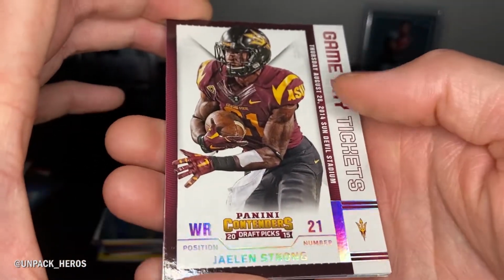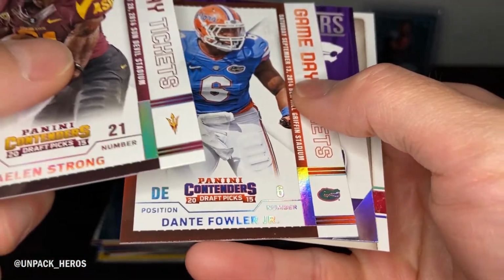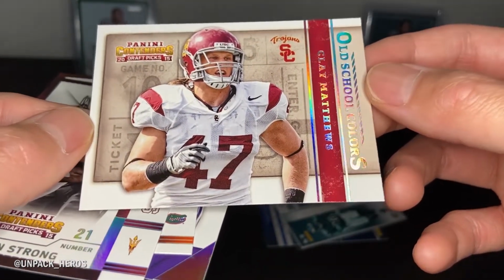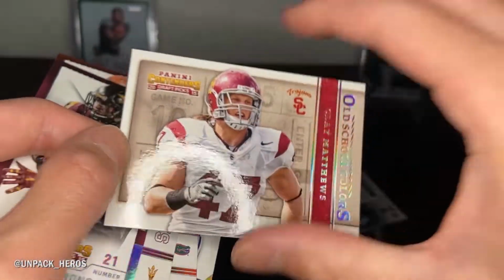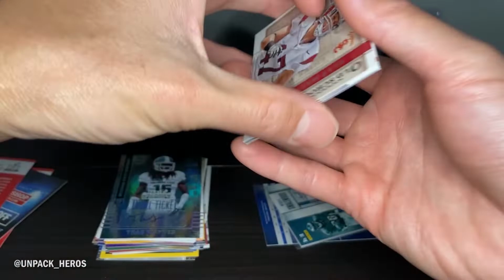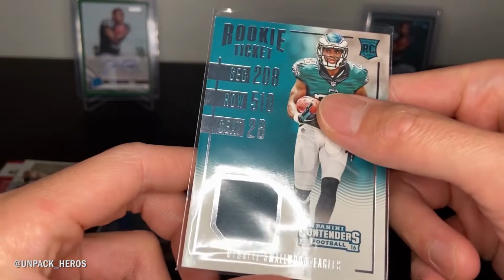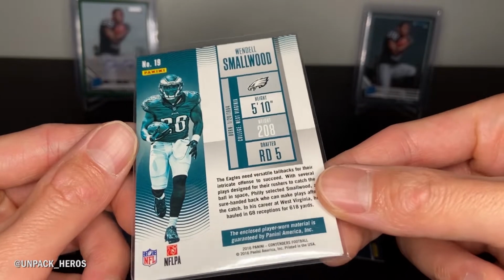And then we got a Jalen Strong. It's like a parallel. Dante Fowler. Jake Waters, School Colors, and we got an Old School Colors of Clay Matthews, Mr. Longhair. Oh, not bad. And then we still got our mem card of Wendell Smallwood, Eagles, Contender Football. Not bad. Can't go wrong with Contender Football.